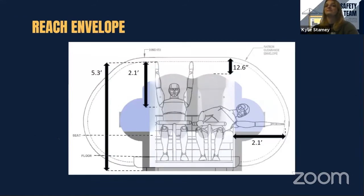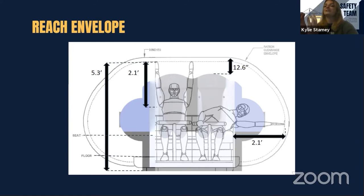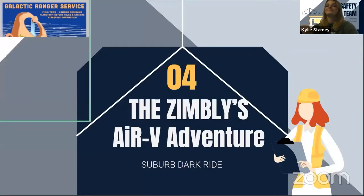As well, you can see the reach envelope from F2291 overlaid on their vehicle. So you can see that they considered it and they looked at the measurements they would need to have the clearance all around their ride.